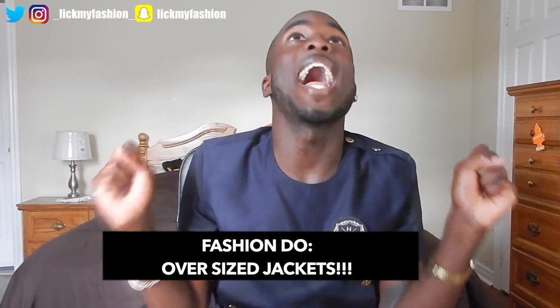Another fashion fall do is oversized jackets, bro. Love. Okay, people who wear oversized jackets, they look so good, hands down. I love a good oversized jacket. Guys, girls, whatever. Just imagine this, you have on a pair of jeans and a shirt and this big jacket that touches the ground, bro. It just looks fire. Especially off the shoulder jackets, you guys already know.